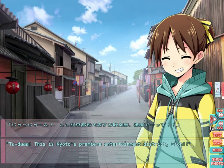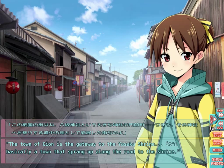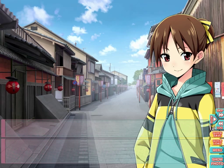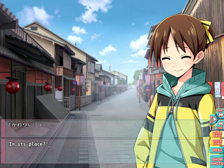Oh, we're in the Gion district. Don't know what that is. It's actually sort of cool. Oh, look at all those red lights. Yep, lanterns. Set up all over. Steven being all American. Yeah, this is a nice street and all, but is there something here? Steven, would you happen to like a particular form of Japanese theater? No. Perfect.